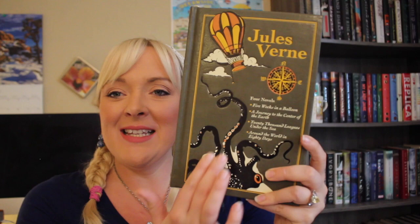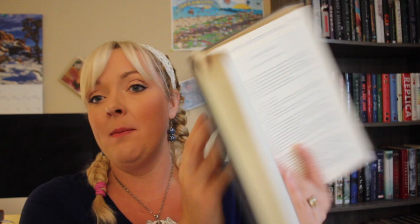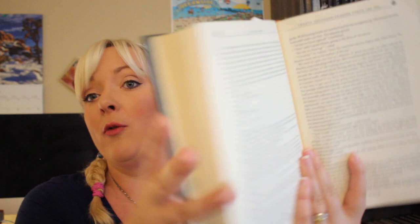And it has this amazing octopus and this balloon. And on the back, there's a compass, and it's got gold leather pages and balloon endpapers. So this is 4 books in one, and it's definitely got more of a Bible feel to it as far as the pages go. They're very thin, and look at that writing, it's super dense. This book is over 600 pages, but I bet it's gonna read more like an 800 page book.